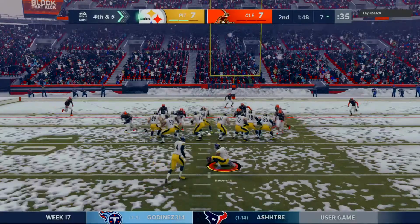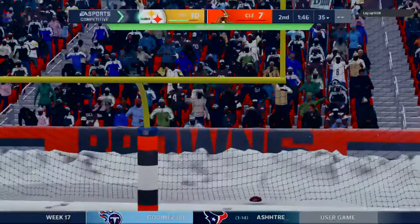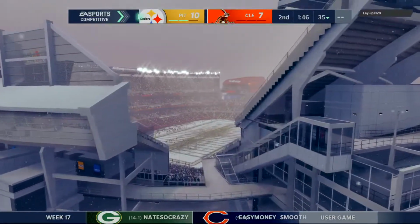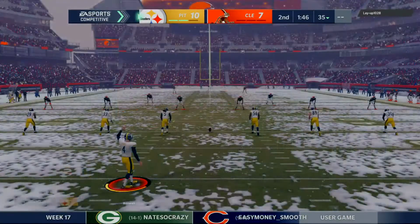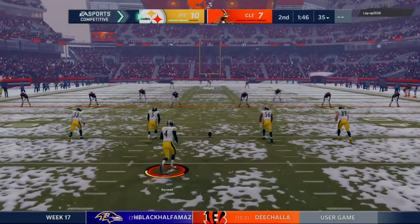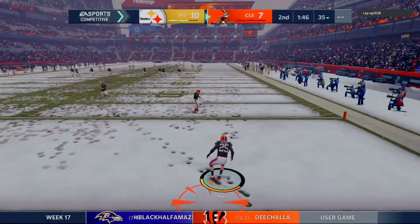From the left hash, should be a fairly easy one here. And Boswell's kick is good. And the Steelers will jump out to a 3-zip lead. So they get 3, certainly hoping for 6 after a 13-play drive. So you console yourself on defense by saying you did your job, right? If they go 13 plays, you only give up a field goal, you did a nice job there.